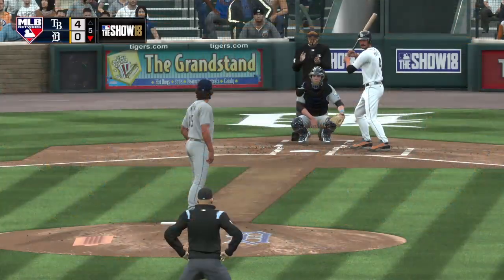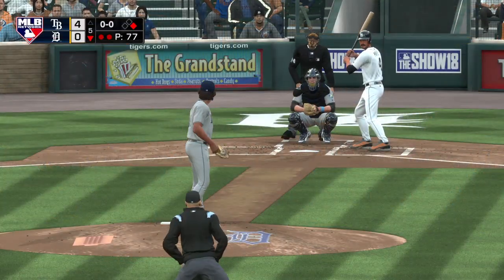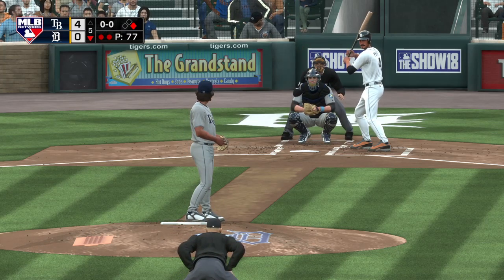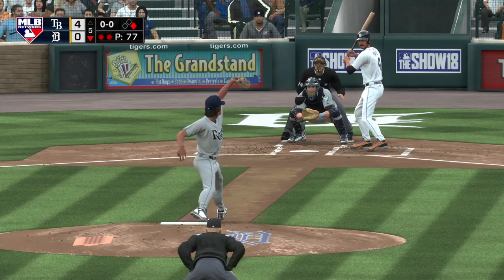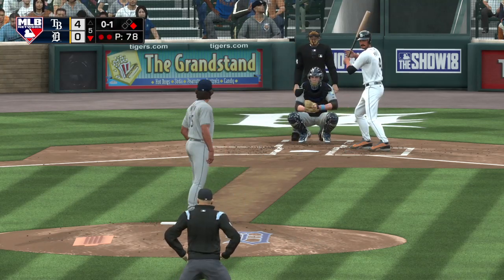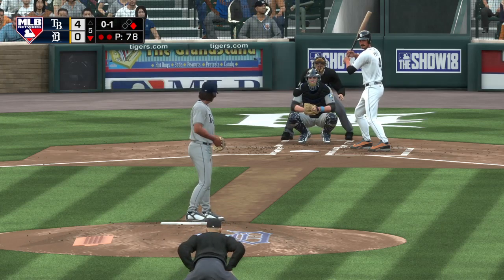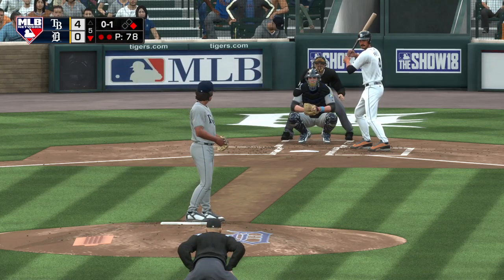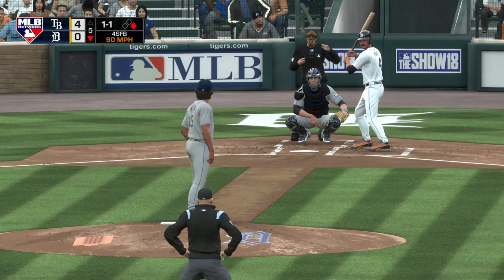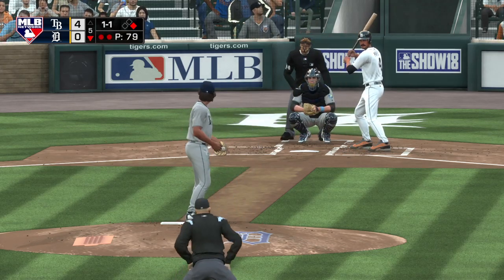Number 4, Lenny Pruitt. First offering on its way. Takes a look at one catching the outside corner. 0-1 count. Here it comes. Off the plate and in. It's a ball and a strike.